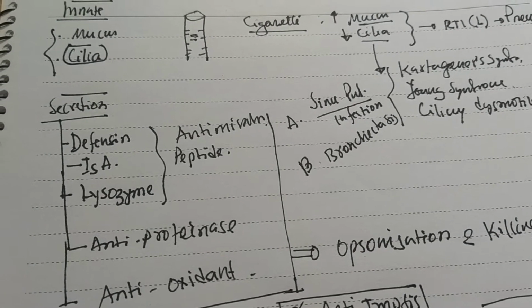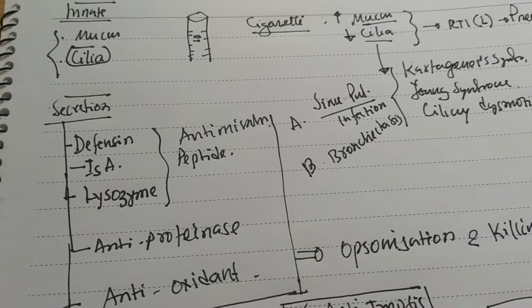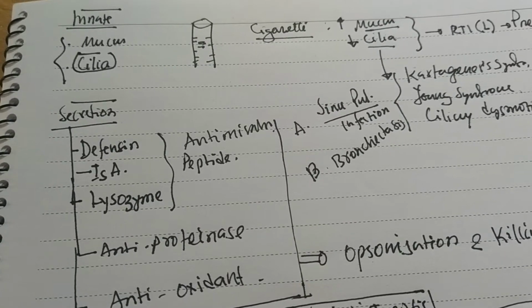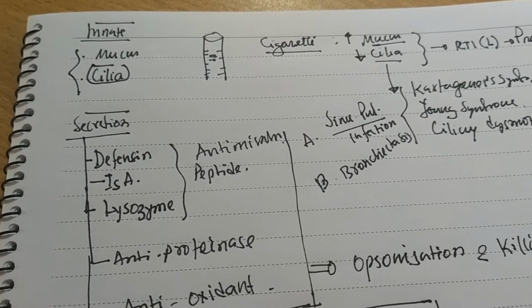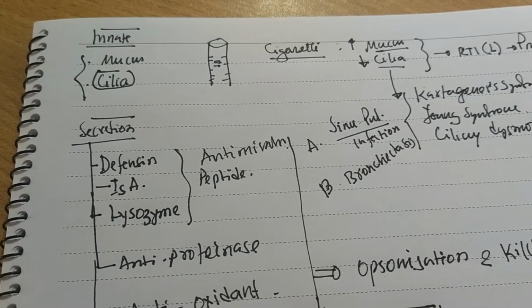I would like to talk on the innate or inherited defense mechanism of our pulmonary system. That means, how does the pulmonary system work by its innate defense mechanism?